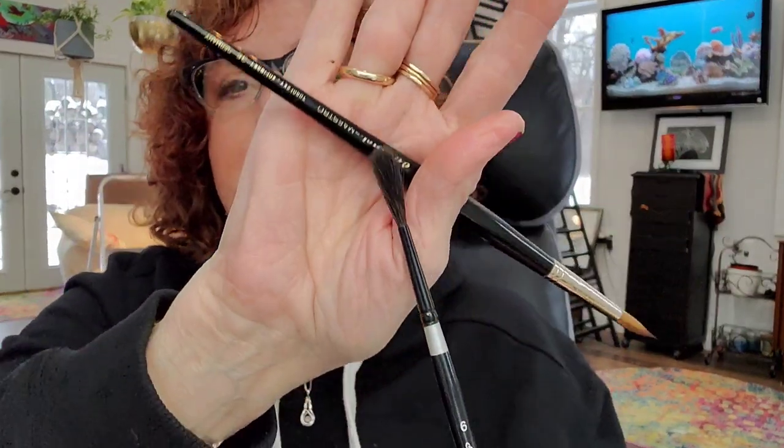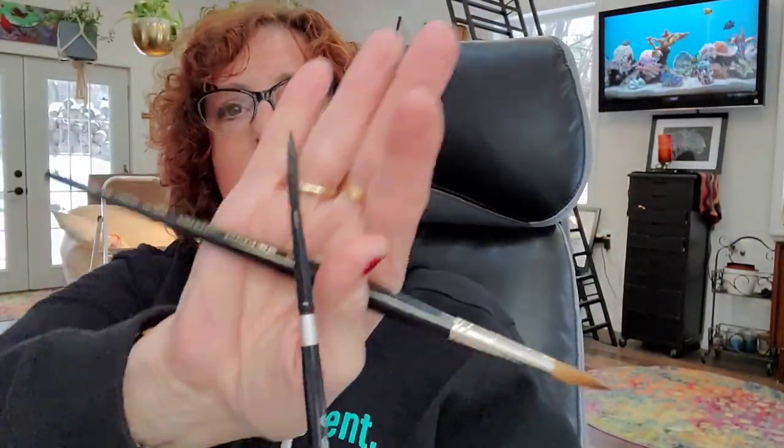But then I also will use these. This is a script liner, but it's a big one. I think it's a 1. Oh no, it's a 6 script. Probably got that so that I could do branches, and that's what that one looks like.